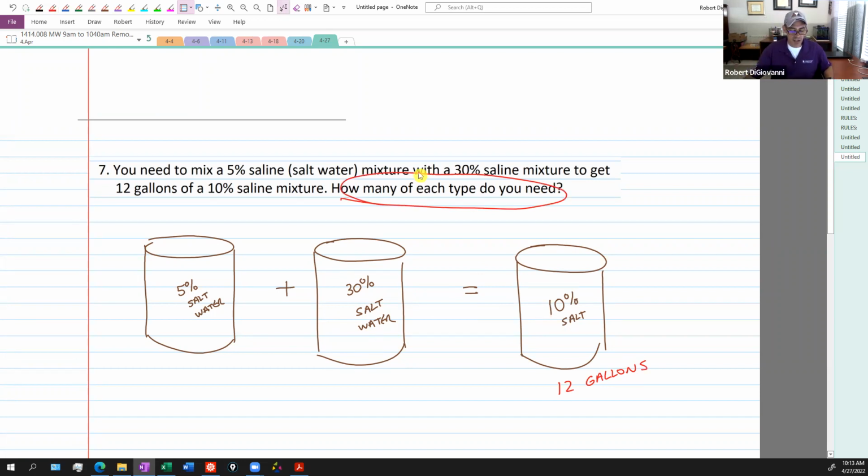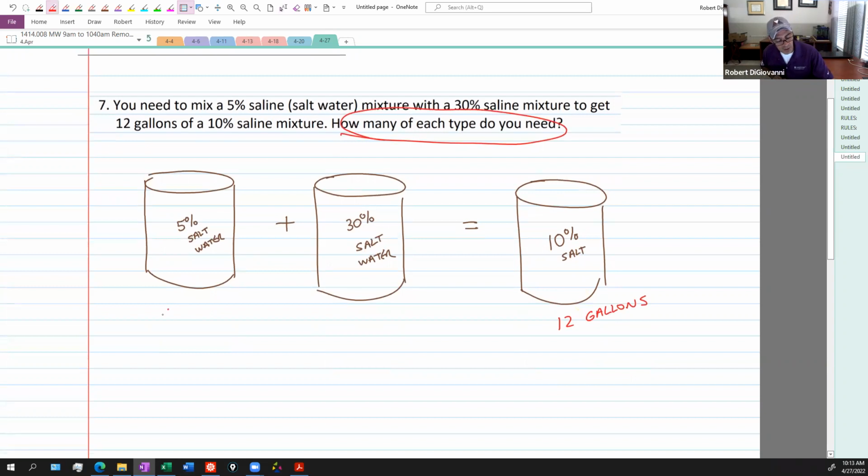I'm going to mix these two containers together. Do I use equal amounts to get 10%, or more of the 5% or more of the 30%? At the end of the day, I need 12 gallons of 10%. So what we don't know is how many X gallons of this one and Y gallons of this one. Together, it's got to equal the 12 gallons of the 10%.